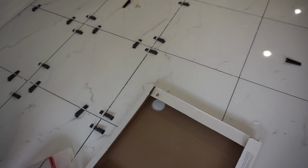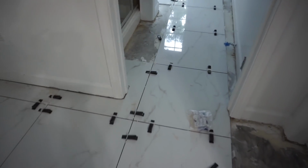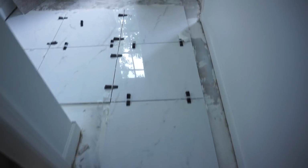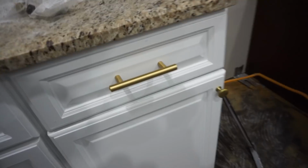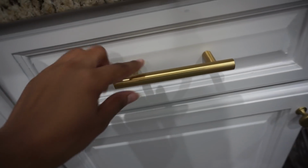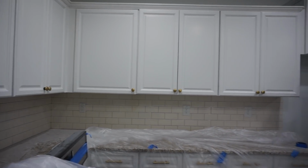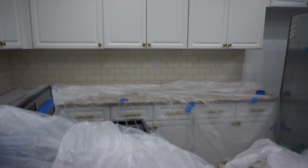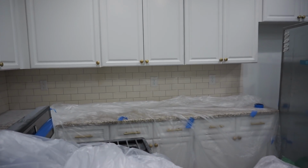So far we have half of the flooring done. So there's literally one side of the house done and the other side is not. But then we have the entire bathroom almost finished. The big pieces are in. And the kitchen floor isn't done at all. And then remember I told you guys that we were doing the gold finishes. So that's been done. As you can see, and they look really great. Everything is just coming along so well.